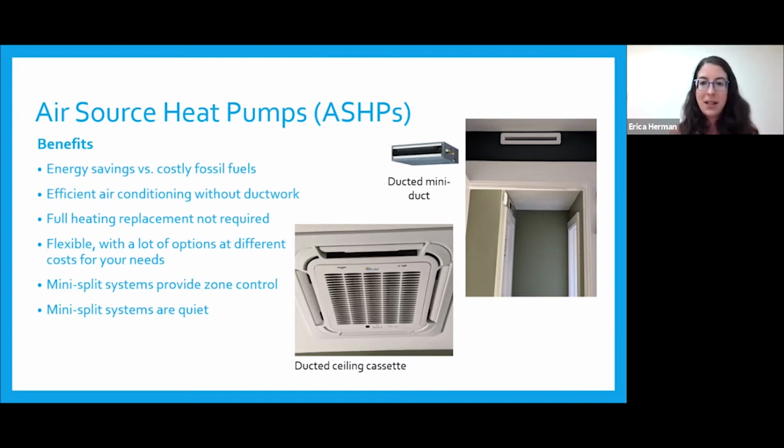I mentioned you can come in ducted versions. So you still have your duct system in your basement or attic, but these are just showing some images. In the center, we see what they call a ceiling cassette, and the hot or cold air would come through that. And there are also mini ducts that can be put in, which we see at the right side of our slide here. So benefits: great energy savings compared to costly fossil fuels, really efficient air conditioning with or without ductwork.